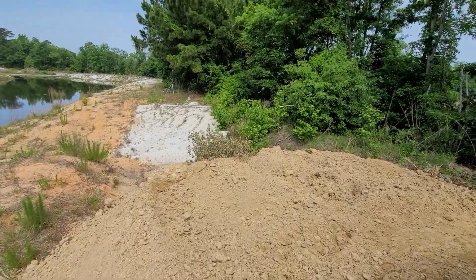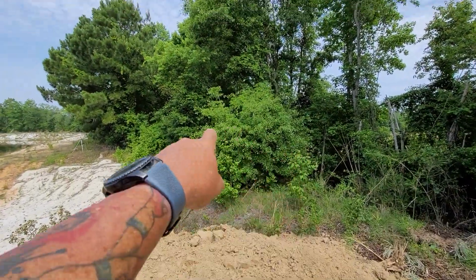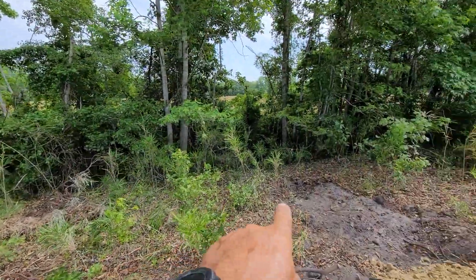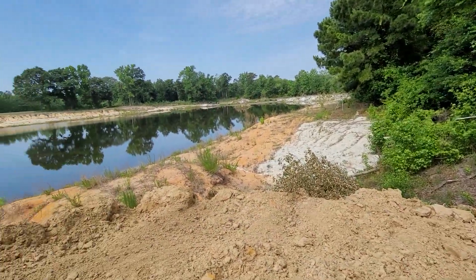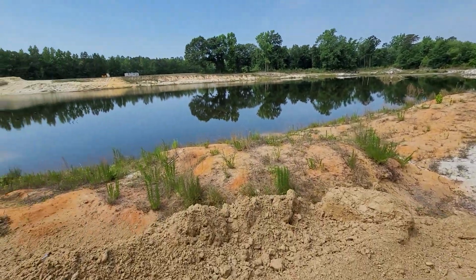But the game plan is I'm going to take the rest of these trees down. And I've got all this space here, so I'm going to curve this back around. I'm not going to go any wider than I am right now, and then just slope this down.